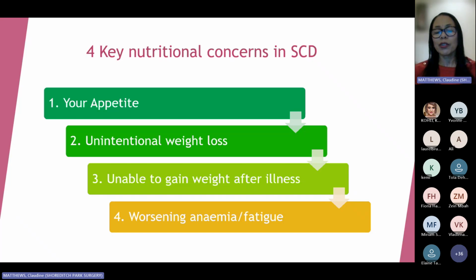Then the fourth key nutritional concern I want to highlight as well is worsening anemia and fatigue. Now we know that chronic hemolysis, this ongoing breakdown of your red blood cells, is what results in your chronic anemia and fatigue. But if you normally experience anemia and fatigue, but it's become worse, then again, you need to seek help, advice and support around this, because, is it because you've got increased requirements, or is there something else going on in the background, some other illness, that's increasing your nutritional requirements? And so, you want to get that help and support as soon as possible, because as I said, what we want to do is reduce your risk of malnutrition, so that we can help ensure that you are building a good nutritional status.